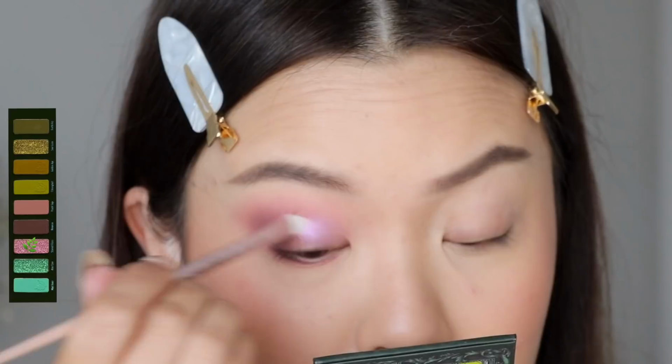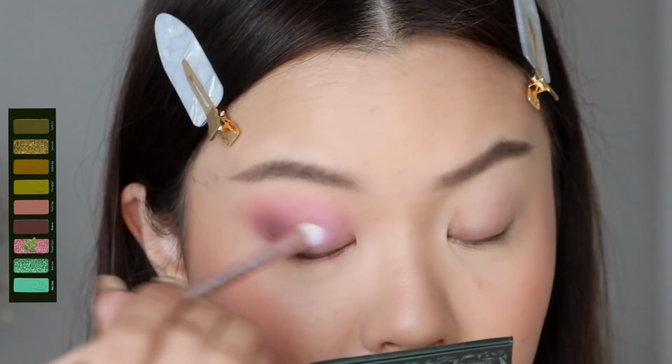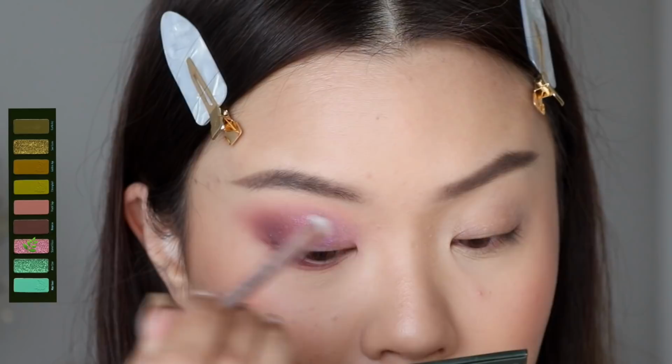Next, going into the shade Stained Glass, we're going to place this at the inner third of our eyes, and we're also going to take that in towards our inner corners as well. This shade I feel like translates a little bit different than it looks in the pan.